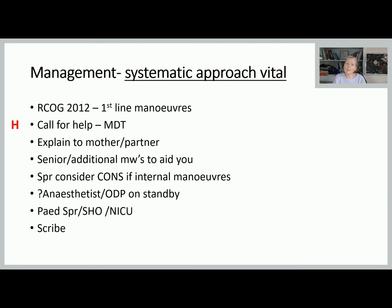So it is important that we use a very systematic approach when we are dealing with shoulder dystocia. Time is of the essence, as it is with all of the emergencies, but particularly with this one, because we've said that pH can drop very rapidly.